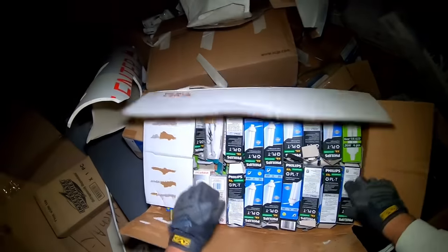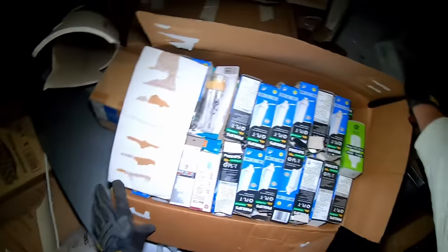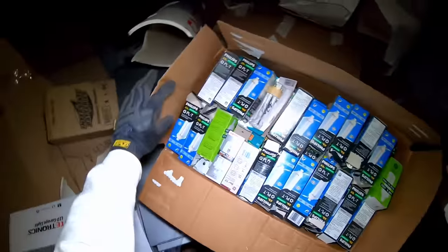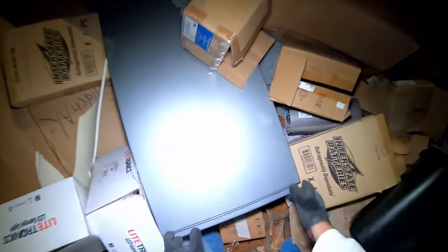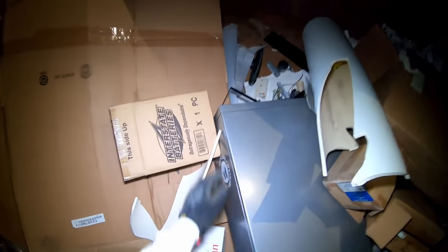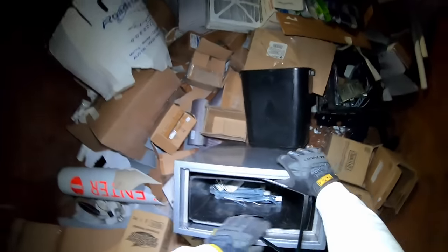Those all say bad on them. So we're not gonna take that with us. But let's see what this thing is. That's pretty heavy. It says recycle. Oh, it's a big metal can for recycling and such. Full of scraps too.